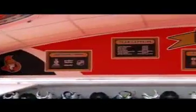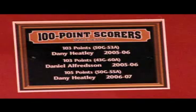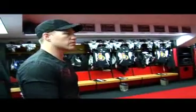If you look up at the end, we have the team captains, the Jack Adams trophy, 50 goal men up there. Danny Heatley's got his name up there a couple times, all-star team. And on this side here, you got all the players that have played in those years. So you look around and you see guys that have been in this dressing room sitting across using the seats that we sit in now. And, like I said, it's a lot of history in here.